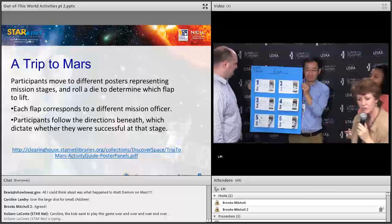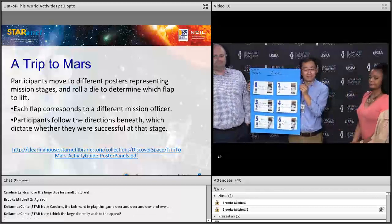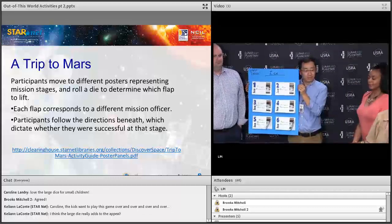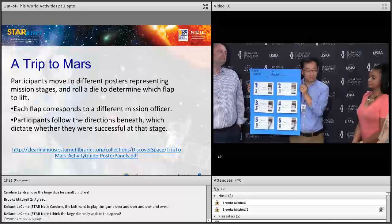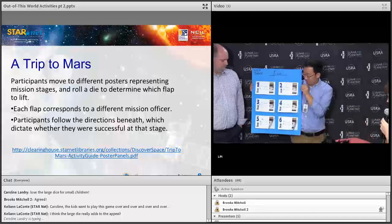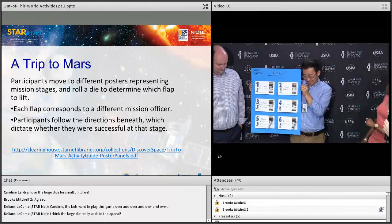So the person who rolled the 4 would get to go to the next poster and roll again at the next poster to see whether they immediately are successful in returning or if they have to take a few tries and do some more work before they can return back to Earth. On the other hand, you want to go ahead and roll again, and let's roll for you this time. Let's roll again.